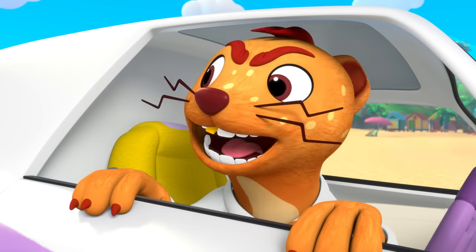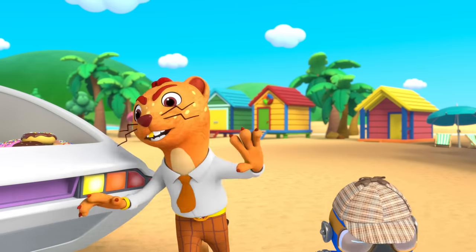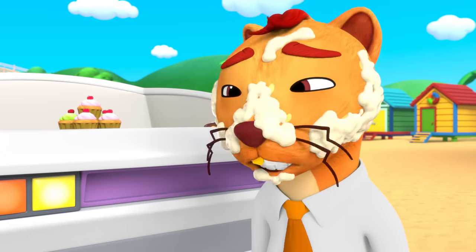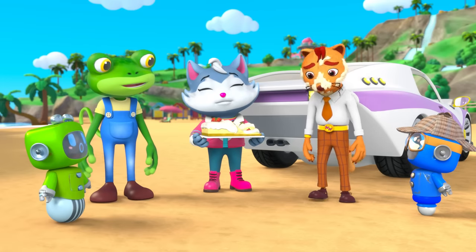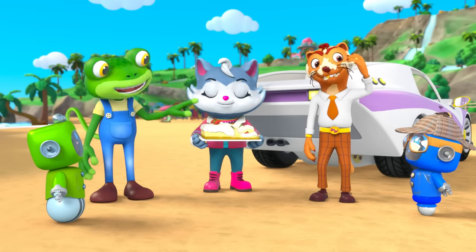No, no, no! Finders keepers! They're mine! Come on, Cat! Let's get these treats back to your cake sale!